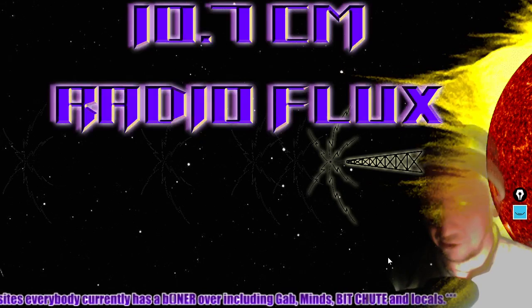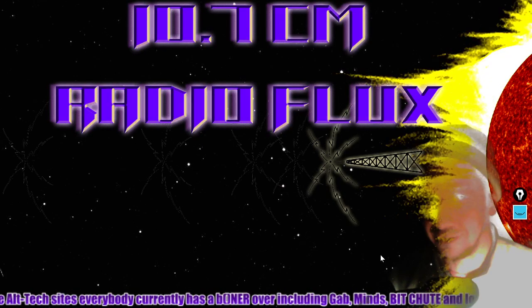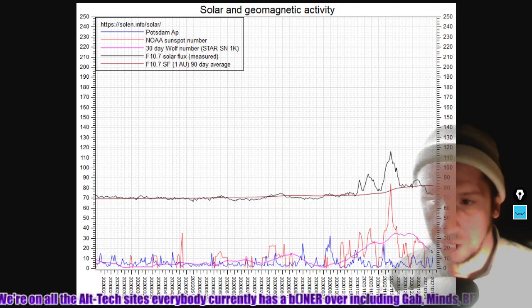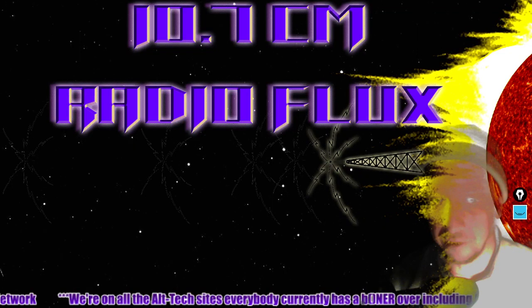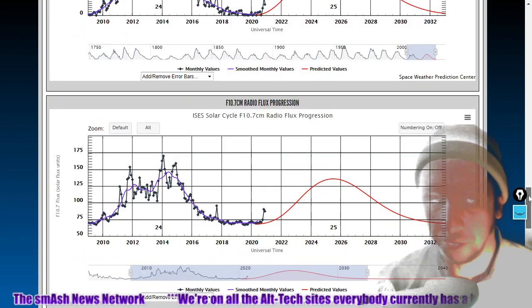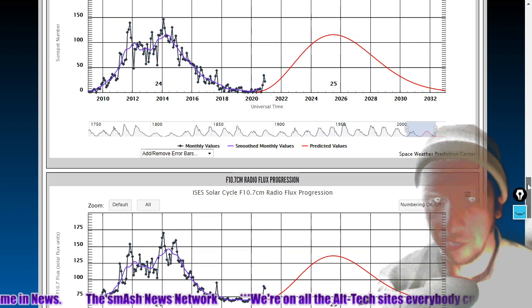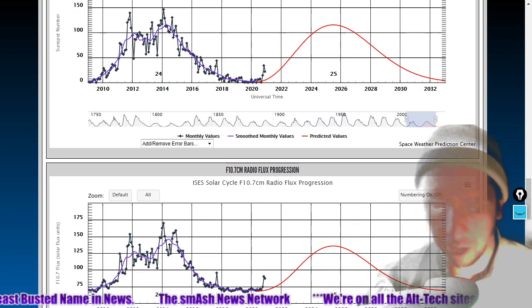The radio flux of the 10.7 centimeter variety still at 73 solar flux units. There's the 1-year chart of that. Pretty weak radio flux there out of the outer solar corona. And for you new viewers, that's proportional to sunspot number. There you can see how similar those graphs are over cycle 24, the previous solar cycle.